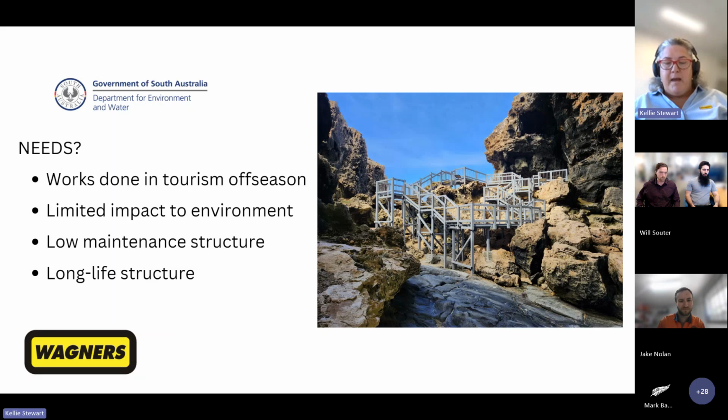They wanted to limit any impact to the environment during demolition of the old structure and installation of the new structure, owing to the importance of the area to the fur seal and due to it also being in a national park. Plus, they also wanted to ensure that the new structure was safe environmentally, so it wouldn't leach harmful chemicals into the sensitive environment or shed microplastics into the ocean. They wanted a structure that was going to be low maintenance and have a long service life.